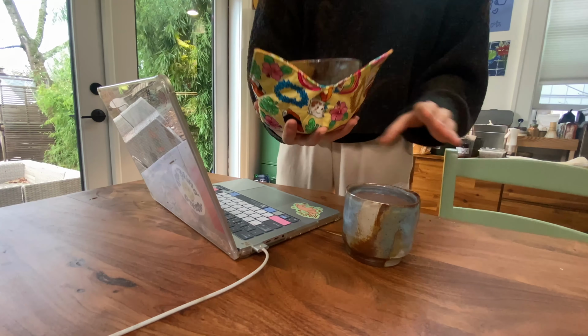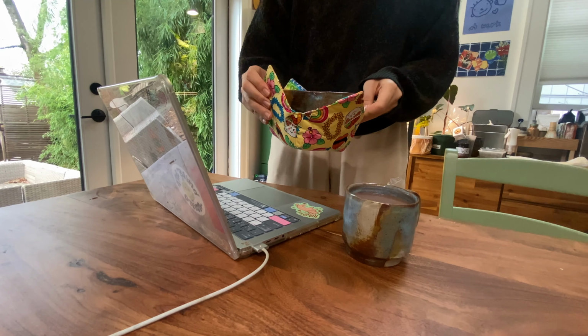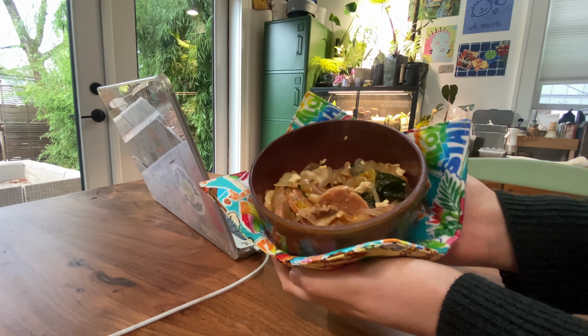My mom made these little bowl cozies so that you don't burn your hands when you take it out of the microwave. Thanks, Mom.